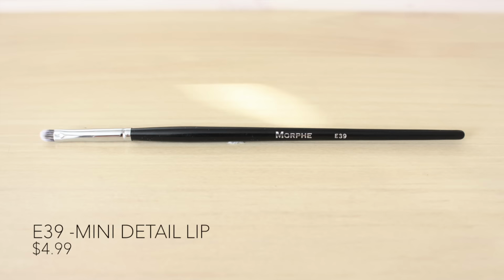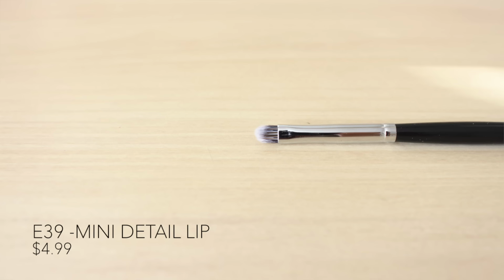And then the other one that I got is the E39. And this one is more of a lip brush or very detailed brush, like for detailed work. It's super small. Let me bring you in.